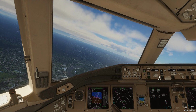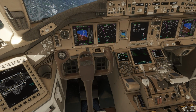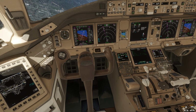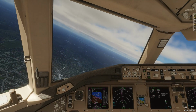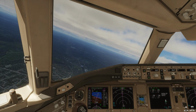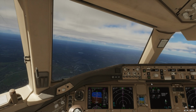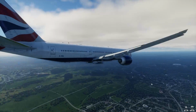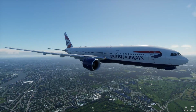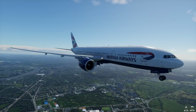Localizer captured. Glide slope captured. Flaps 15. On a speed brake. Nicely lined up now. Gear down. And we'll watch that all come down. Nice smooth animation as well.